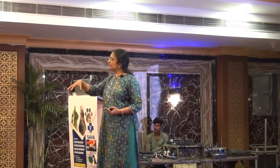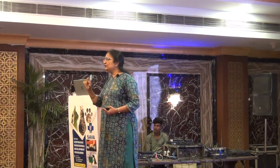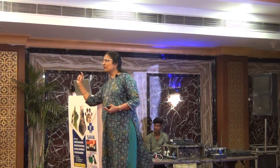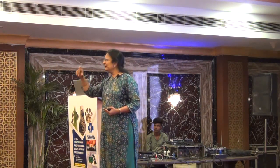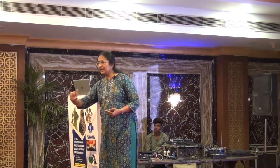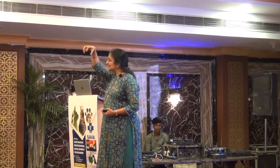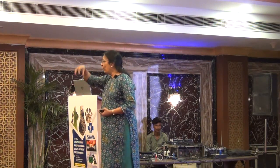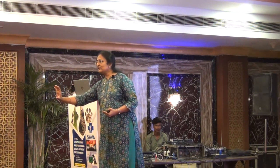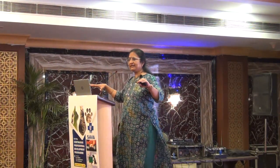At what height should I fix it? 3 feet, 5 feet, whichever, it doesn't matter. What we normally do is have temperature monitors. They're available everywhere. Keep it near the place where the delivery is going to happen, start putting the bulb, and adjust the height of the bulb depending on the temperature shown there, until you get the optimum temperature. That sets your bulb fitting height.